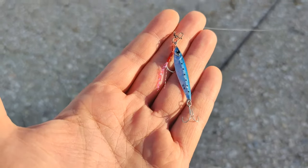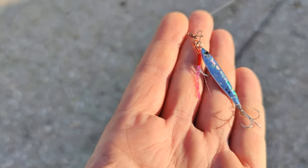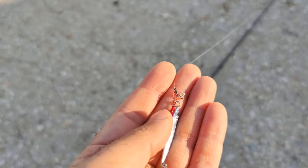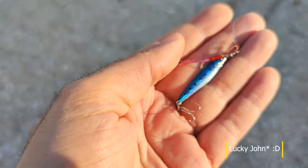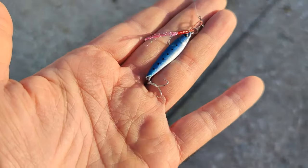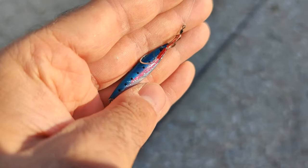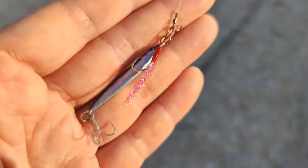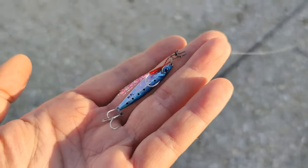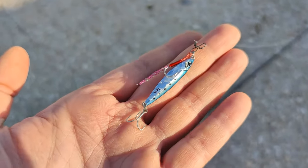This was the winner today. It's a 5 gram metal jig. I think the brand is Long John. Pretty good one with a triple hook and a single hook in front. The color is bluish white, silverish something.